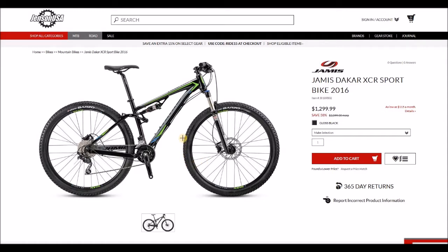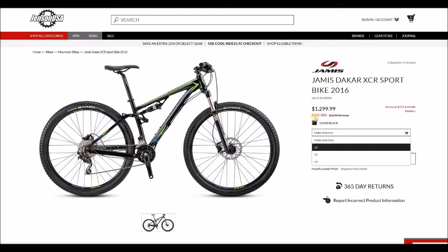This is a Jamis Dakar. People pronounce it different ways. Anyways, you guys see it's a Jamis Dakar. It's a 2016, so it is discounted. They have plenty of sizes available over at Jensen. So if you are like, ooh, 1,500 is stretching it, this one is at $1,299, so $1,300. I think the price range is really good.